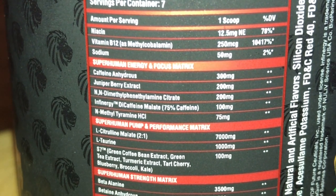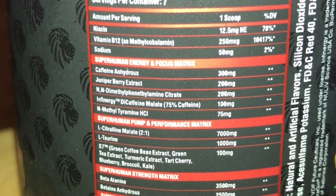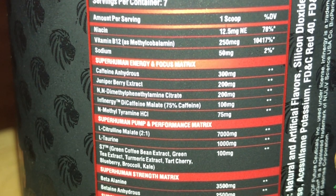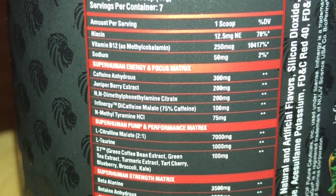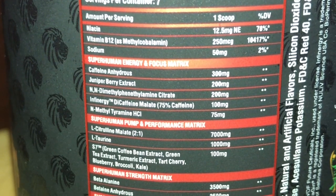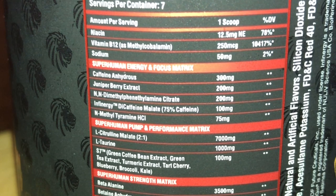And focus ingredients. Superhuman Pump Performance: citrulline malate, 7,000 milligrams. Solid dosage, helps with pumps, blood flow, stuff like that. You have taurine, 1,000 milligrams, which can help with overall performance and hydration. And you have S7 in here, 100 milligrams, going to help with pumps and hydration. And that's the Superhuman Pump Performance Matrix.